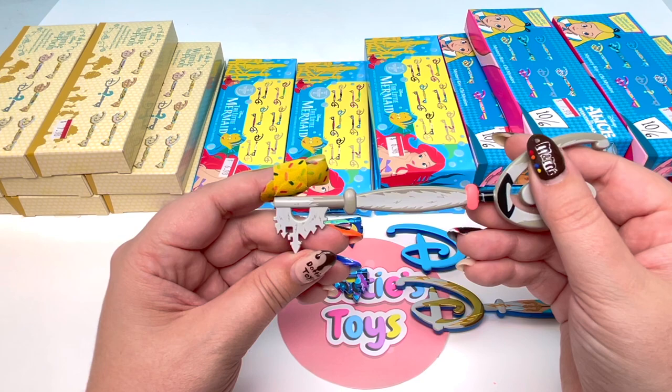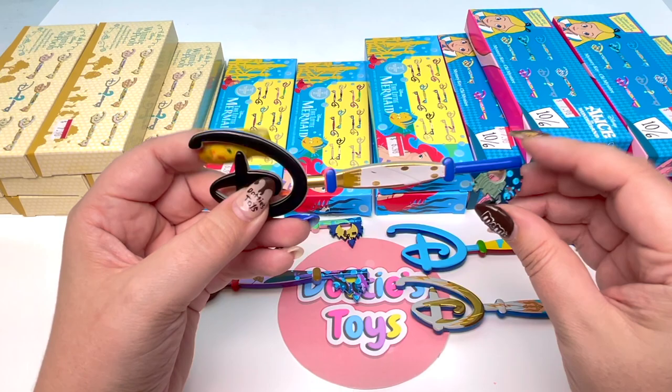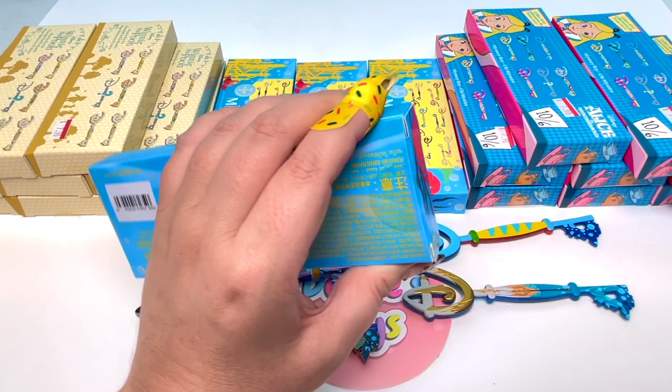I love that this is the color of Max's collar. I love that detail. It looks like it is his little nose as well. This is so awesome. I cannot believe how much luck we are having today. So let's go ahead and check off Prince Eric. So all we need is that chase. This is so exciting. We have 4 chances to find that chase. That is so, so exciting.